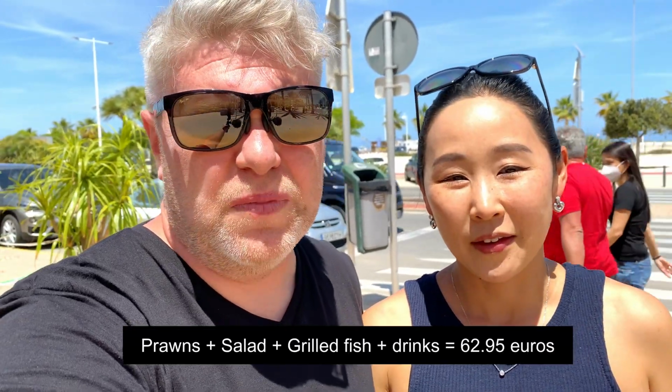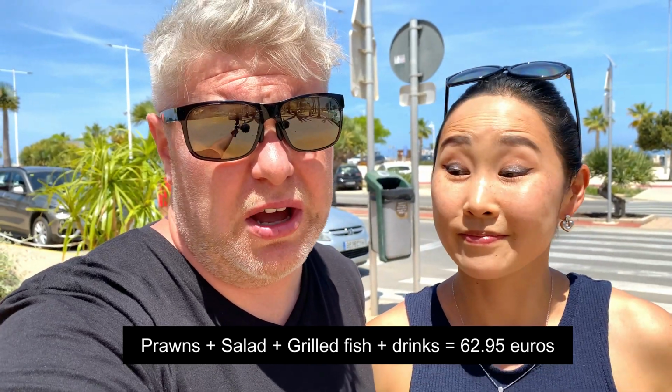Okay guys, we just left Mediterranean. Fabulous food. Delicious. They're definitely on the pricey side, but it's worth it. Yeah, I think our bill was 60 some euro. But the fish was literally probably the best fish I've had in Spain in 10 months. It was just really flaky and juicy and grilled, and the vegetables were delicious. So really, really good. I think the portion's pretty decent too.